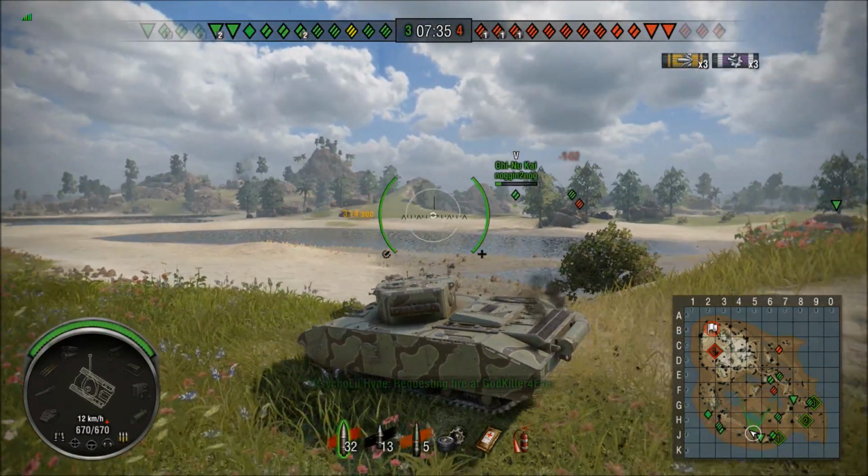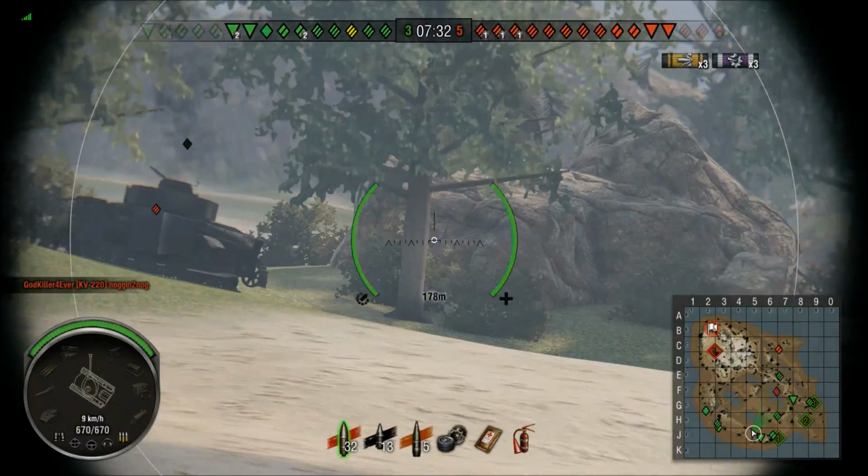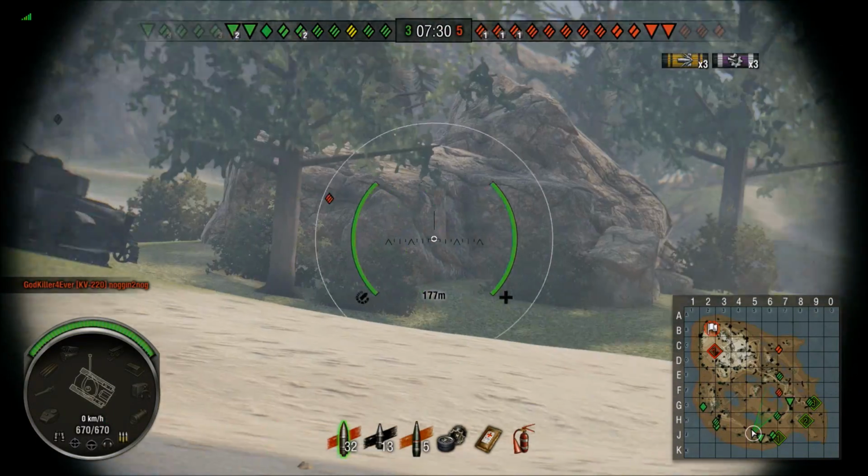And that is one target you don't want to see in this tank. That is a KV-220. You're going to need premium rounds to even have a chance.